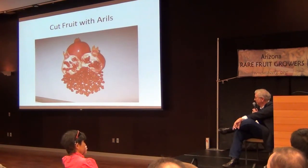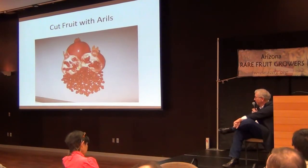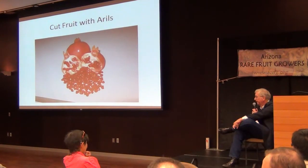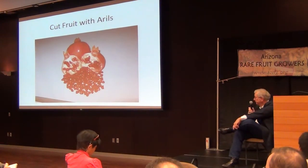Those are about right. Now, since we're looking at a picture of a cut fruit, I'll go over one thing. The rag is the tissue material between the arrow pockets. The rag content of pomegranate varieties varies a lot. Some varieties have as much as 50% rag, and some have as little as 30% rag or tissue material. So the net content of edible fruit within a pomegranate varies a lot by variety. This one here has nearly 70% arrow content of the total fruit. That's by weight, by the way, not by volume. Next picture.